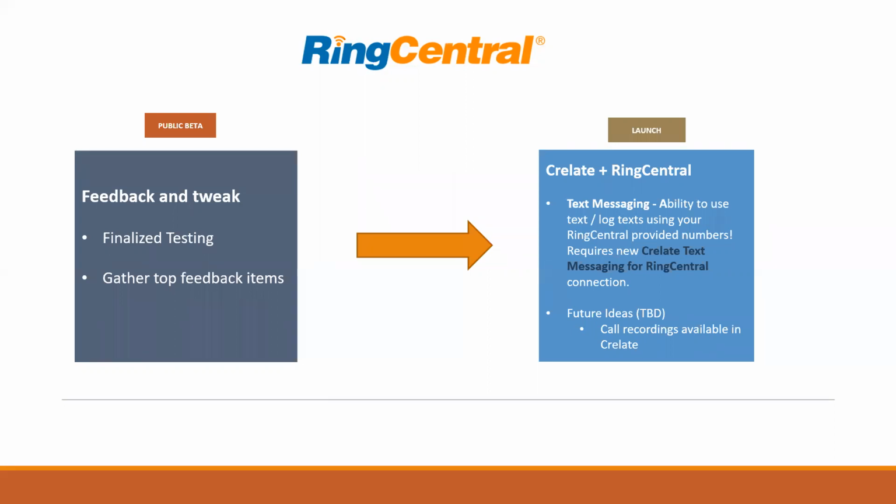But without further ado, I'll actually speak about RingCentral now, so where we are and then where we're going. RingCentral is one of the largest voice over IPs out there on the market today. We're actually in a public beta right now for our integration. This is something that we've certainly spent a lot of time building, and we have just entered into a public beta from a closed beta, and then we'll obviously be transitioning into an official product launch here in the coming months. So right now, we're just gathering some top feedback items.